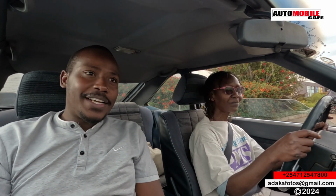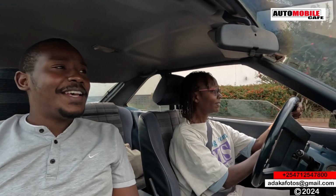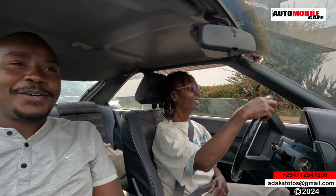there you go. So guys, we're taking a drive in this Celica, and we decided to let the owner do it. It would make more sense if the owner drove the car herself, and we get to know about her pia kidogo. She's had this vehicle mkono moja, as I said earlier, since 1985. Yes, 1985. So why did you buy the car?